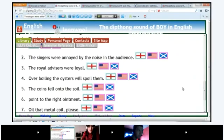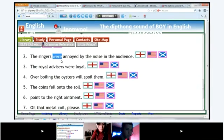It's blurry. I cannot say. Okay, now I can say. The singers were annoyed by the noise in the audience. And I heard war, not were. Were. Okay, were. Yeah. Okay, number 3.